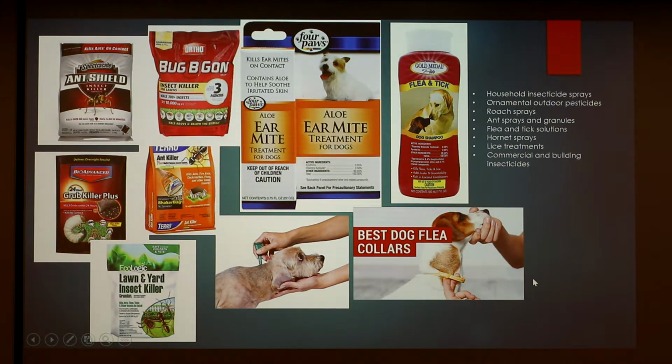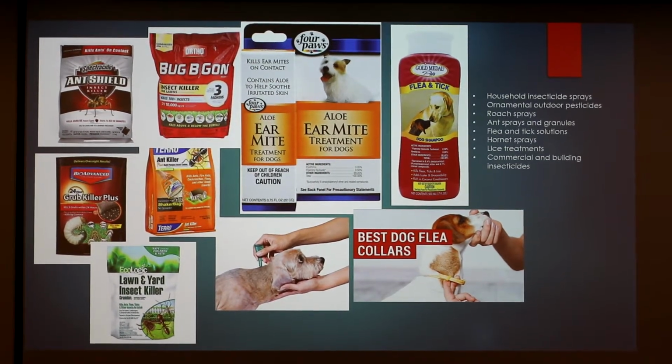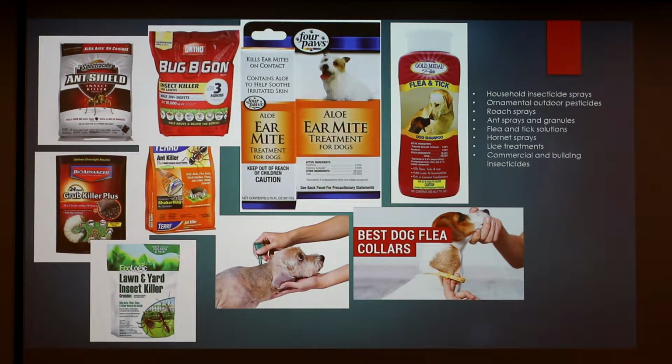Some of the things that chrysanthemum is in include household insecticide sprays, ornamental outdoor pesticides, roach sprays, ant sprays and granules, hornet sprays, lice treatments, and commercial and building insecticides. So there's some pictures. My dog actually ended up eating half a bag of fire ant killer. I'm from Texas, so fire ants are a big problem.